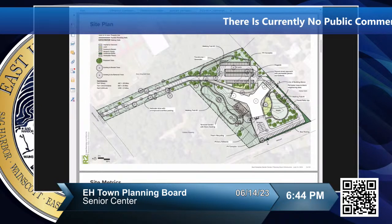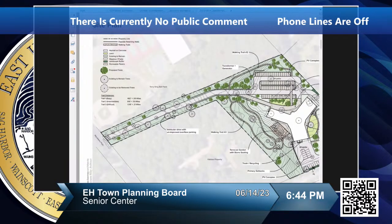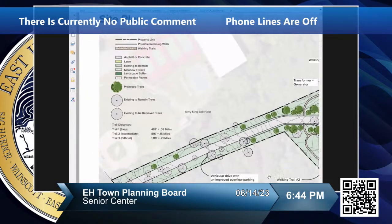So zooming in a little bit on what we're going to call the pole portion of the site, because it looks like a flagpole. So we'll talk about the pole portion and then the main flag.